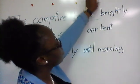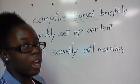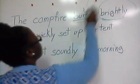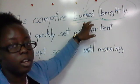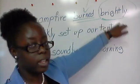And then we're going to find the word that describes the word burned. So how did the campfire burn? The campfire burned brightly. So I'm going to go ahead and circle brightly and draw an arrow. The campfire burned how? Remember, the adverbs answer the question how. The campfire burned how? It burned brightly.